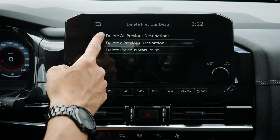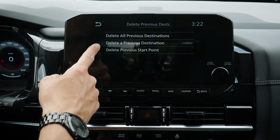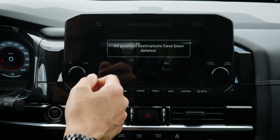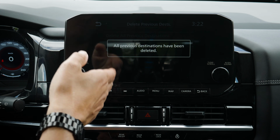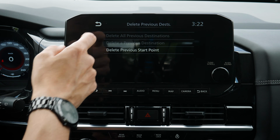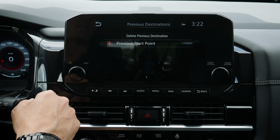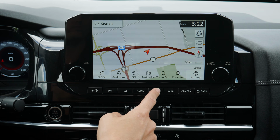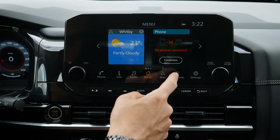You can delete different addresses. So all previous destinations, so you can delete previous points and things like that. So delete, obviously, if you're selling your vehicle or if you're lending it out, just from a general safety perspective, you can delete all of your previously done destinations instead. Yeah, that's it. It's honestly very straightforward using the map inside the vehicle.